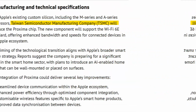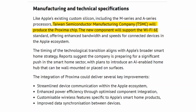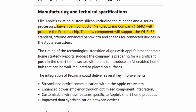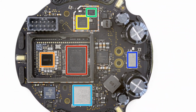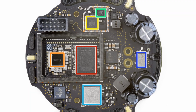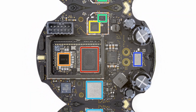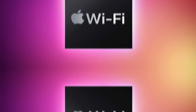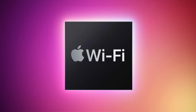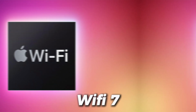At the time, reports suggested Proxima would support Wi-Fi 6E, which would be a big upgrade since the current HomePod and HomePod Mini are still stuck on Wi-Fi 4. However, it's a bit surprising that Apple is making two different wireless chips, one for smart home devices and another for iPhones, which are also rumored to get a custom wireless chip this fall. Since iPhones will likely support Wi-Fi 7, Apple has two options: make separate chips for Wi-Fi 6E and Wi-Fi 7, or just go all in on Wi-Fi 7 for both. That might be overkill for a smart speaker, but we'll have to wait and see.